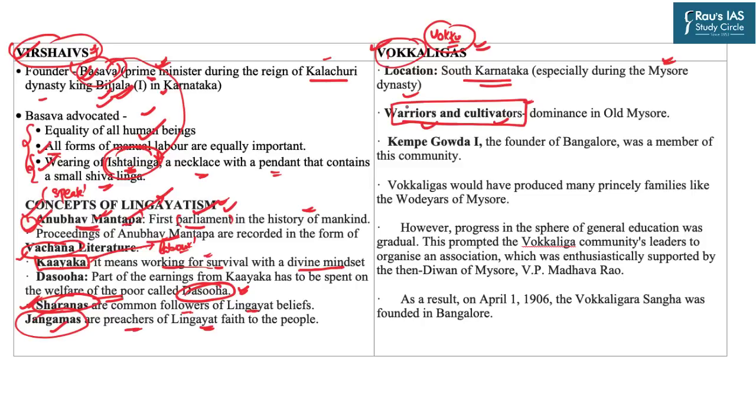And because they were also warriors, they had a huge dominance in the old Mysore kingdom. Dominance in terms of money, in terms of power, in terms of politics, as well as in terms of demography. An important fact is that Kempe Gowda I, who was the founder of Bangalore, was a member of this very community. They have produced many princely families like Wadiyars of Mysore.